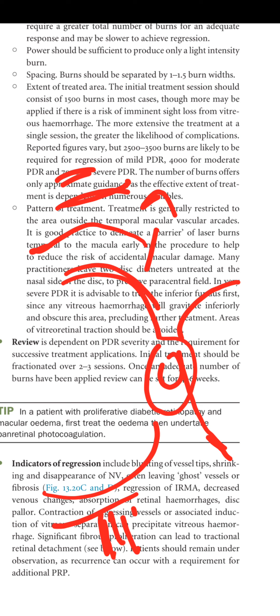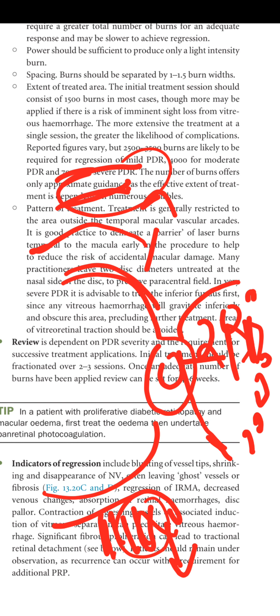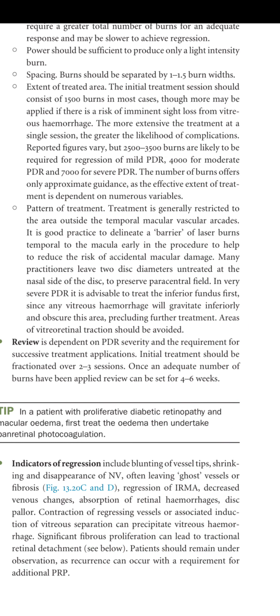You apply inferiorly first, then superiorly, so that if any vitreous hemorrhage occurs, it will gravitate downward, and then you treat the superior side. And you treat almost 2 disc diameters away from the nasal side of the disc, so that the central vision is preserved.